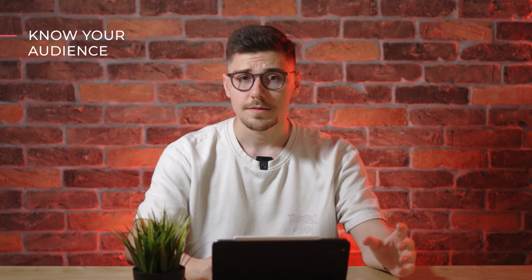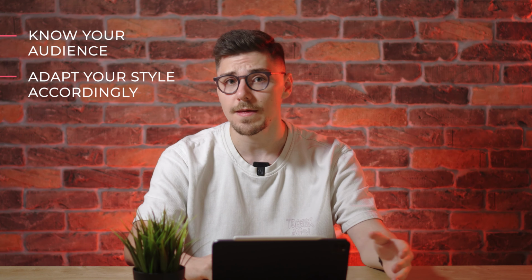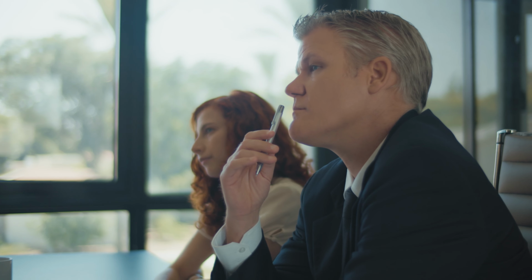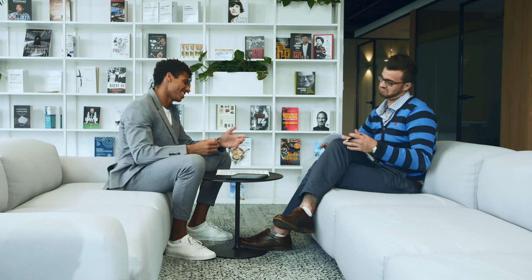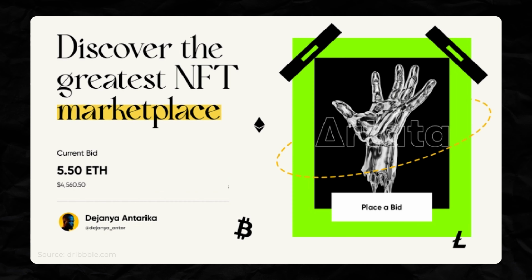Then let's speak about how the design affects your audience. Keep in mind your audience's taste and preferences and adapt the style and tone to resonate with them effectively. Remember the difference between pitching to a traditional VC and catching the eye of an angel investor. Be ready to tailor your design according to your industry. And never show the splash acid colors of Web3 to the people in the finance sector.